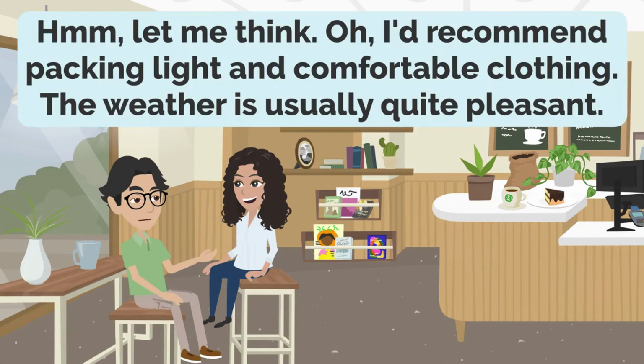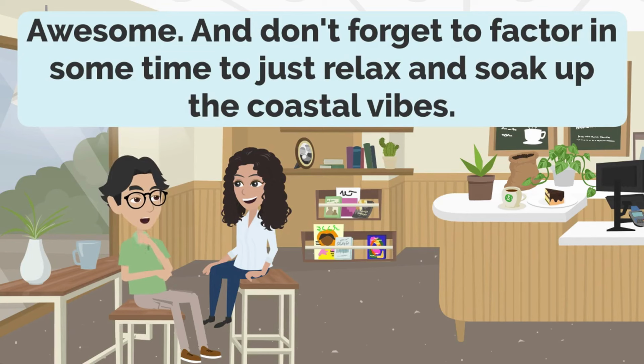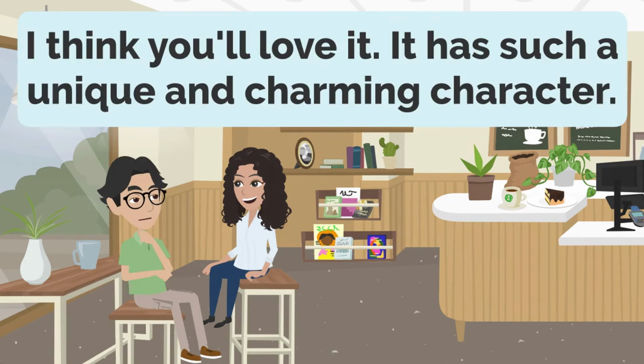Let me think. Oh, I'd recommend packing light and comfortable clothing. The weather is usually quite pleasant. Good call. I'll definitely keep that in mind as I start planning my wardrobe for the trip. Awesome. And don't forget to factor in some time to just relax and soak up the coastal vibes. Absolutely, that's a must. I want to really immerse myself in the Galveston lifestyle. I think you'll love it. It has such a unique and charming character.